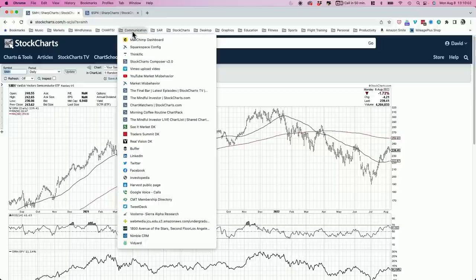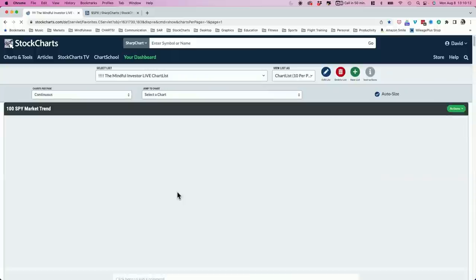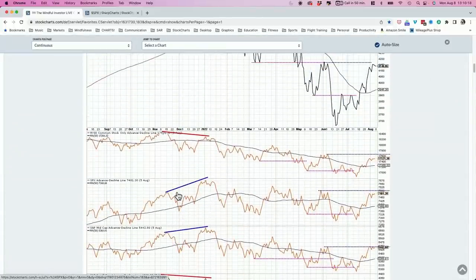Just to finish off our discussion of big picture analysis, let's look at a chart very quickly of breadth. And the one I wanted to do was this one. Hold on a second. Mindful Investor Live chart list. I was trying to remember which one would be good. Yeah, this one right here. So we've talked about this chart in recent weeks, and I think this is another one.